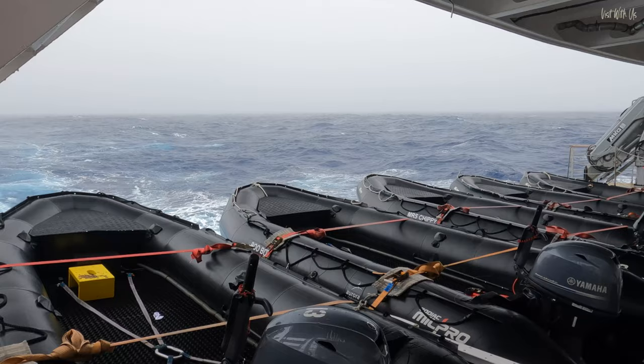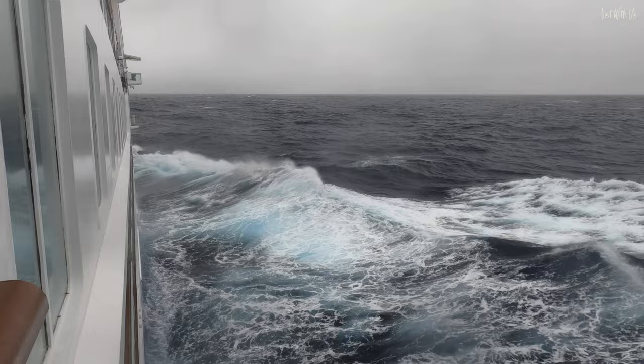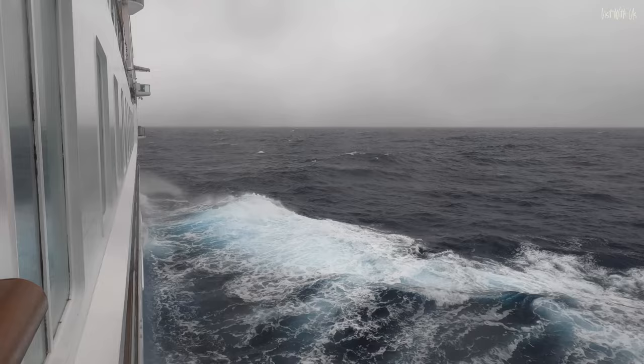So, if I can stay vertical for long enough. And it's taken me all this time just to get my phone off the side. Let's see how we get on, eh?